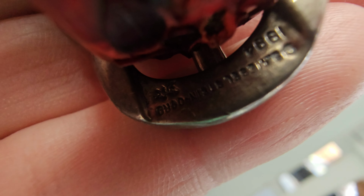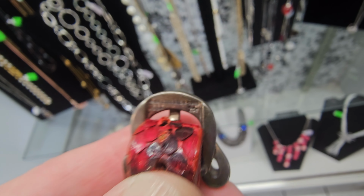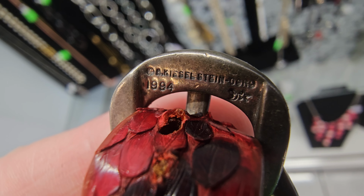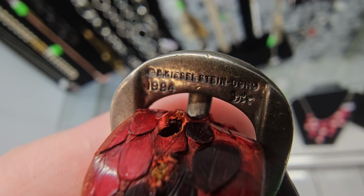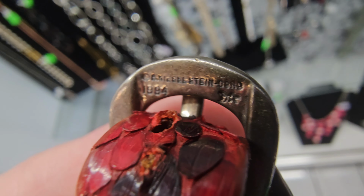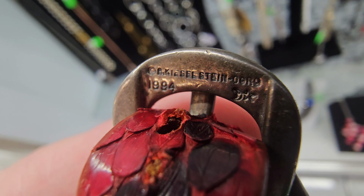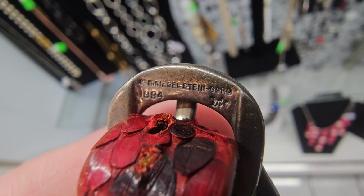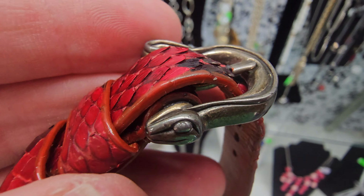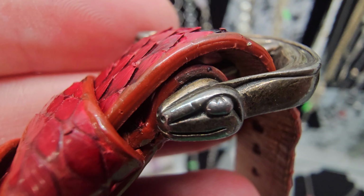So look at the marking right there. We're trying to see the marking to see if it's sterling or not. BK. Kieselstein. B. Kieselstein is the maker of it, I guess. 1994. Maybe sterling silver. Look again at the tail, though. So that's what the buckle is, a snake. That's so great. Trying to show you a close-up. Wow.